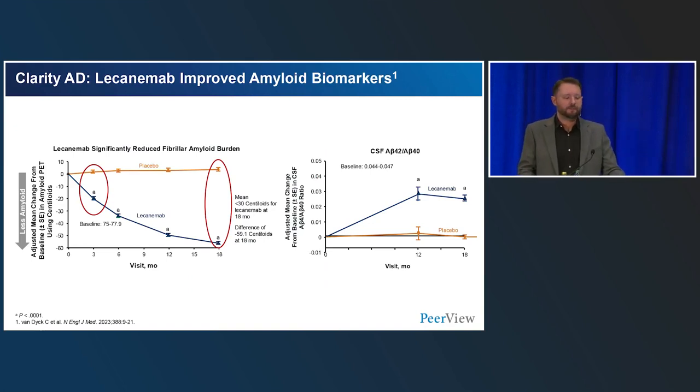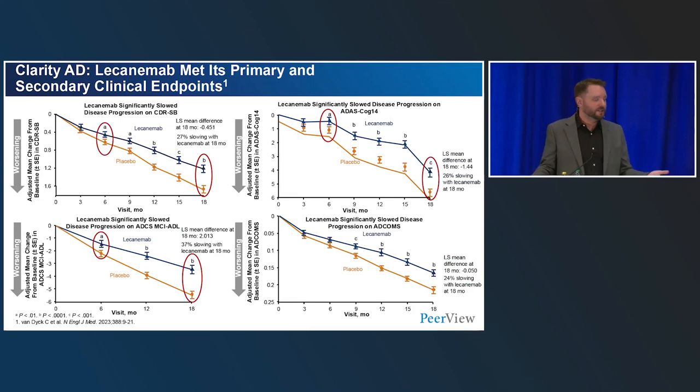So lecanemab's primary study was called Clarity AD, and this slide specifically shows reduction of amyloid over the course of the 18-month study. And the take-home message here is it does the job. It removes amyloid, right? You can see that on the left. On the right hand, this is from an amyloid PET scan. You could see separation from placebo as early as 3 months, but people certainly at the 18-month mark were essentially negative on their amyloid PET scan. And in the CSF side, on the right side, their CSF also normalized. Basically met all its endpoints.